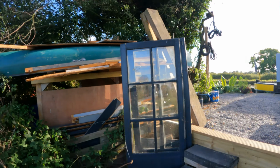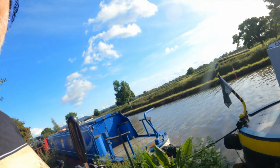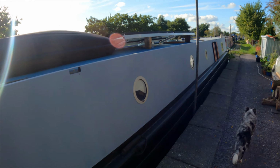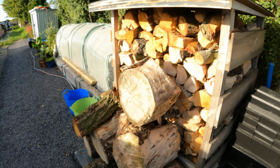So this is the back. It's the new art studio we've been building. The studio. Narrowboat Autumnal Bell. So this is the wood from that same tree. Got all that. All of that.